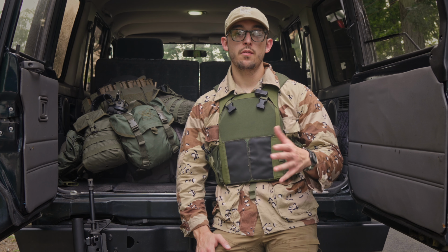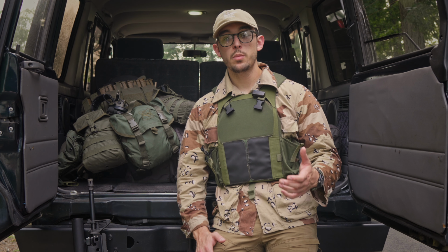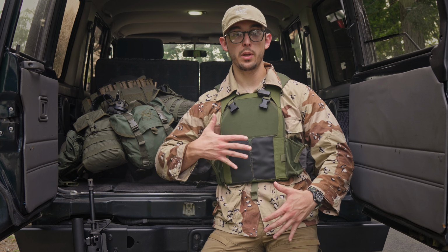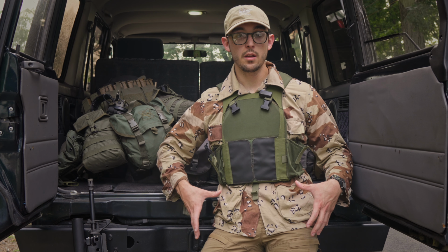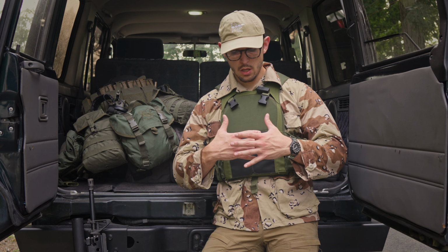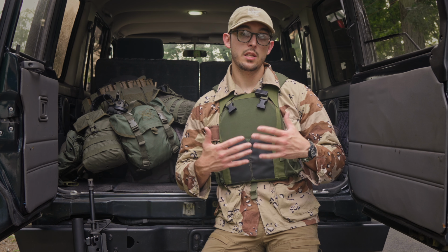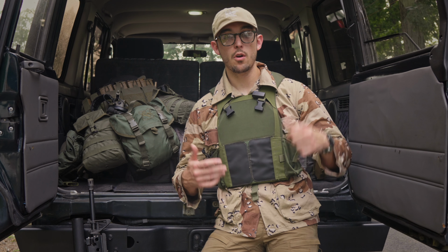Going prone is a different story. Overall, I don't think there is a clear winner. Obviously the LBE is a bit of an advantage because it's all open here and you have your pouches kind of on the side. But also the chest rig, if set up correctly and you don't have a million layers of gear right in front of you, it's not that bad to reload from and kind of lay there.